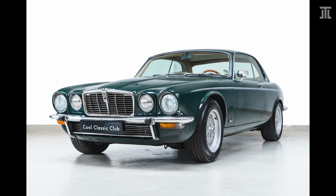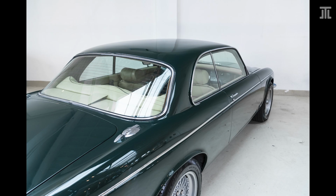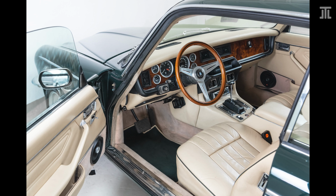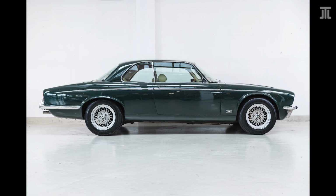The XJC was a two-door pillarless targa-top coupe variant of the Series 2 XJ. Based on a shortened wheelbase, the XJC combines luxury with a sporty design. The XJ12C was powered by the 5.3-liter Jaguar V12 engine and saw a significantly lower production number than the 4.2-liter XJ6C. Thanks to its exclusivity and unique classic design, the XJ12C remains a favorite among collectors.